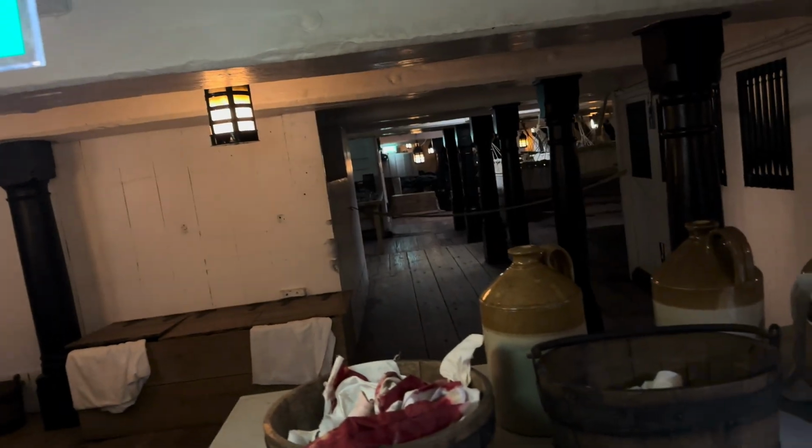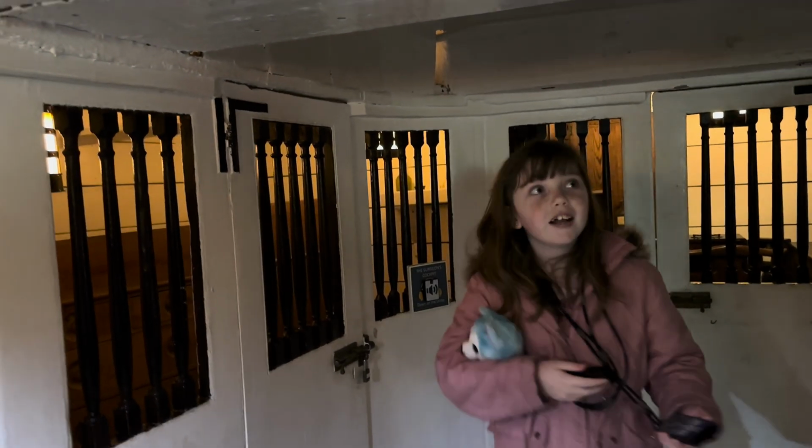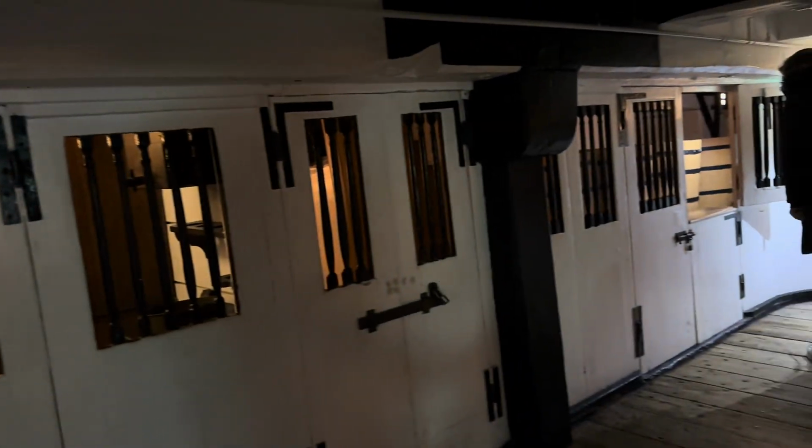Right, so I think we're on one of the lower decks now, because there's absolutely no ceiling height, as you can see there. Charlotte's okay, though. She can get round that, can't you? There's plenty of room. You're the perfect size to be on this ship. Right, let's see what's over there.